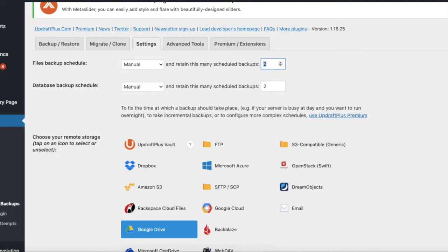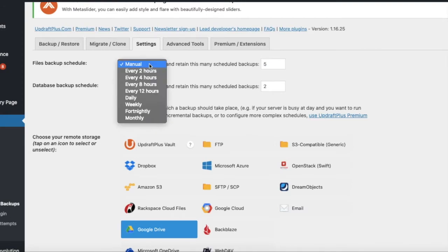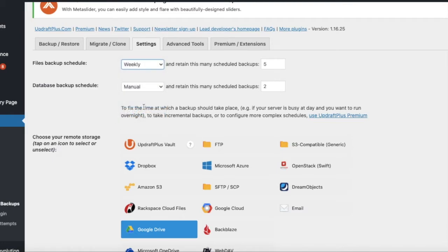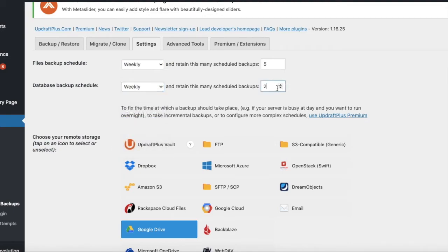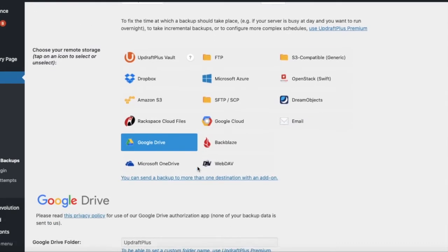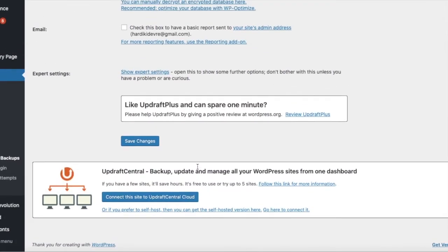Let us keep it as 5 for now. And I want the backup to be taken every week. This way you'll have the backup of the whole month. You can keep it as 4 or 5. I have kept it 5 so that I have the backup of every single month. Click on Save Changes.